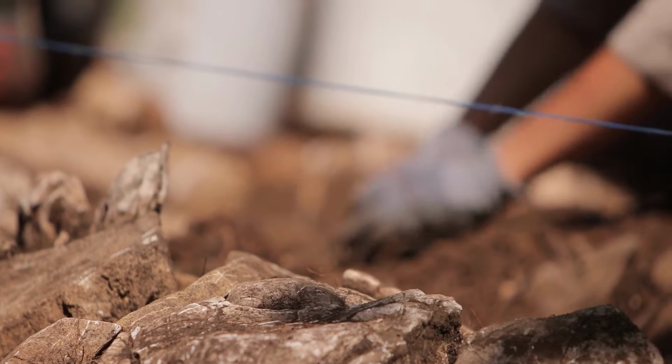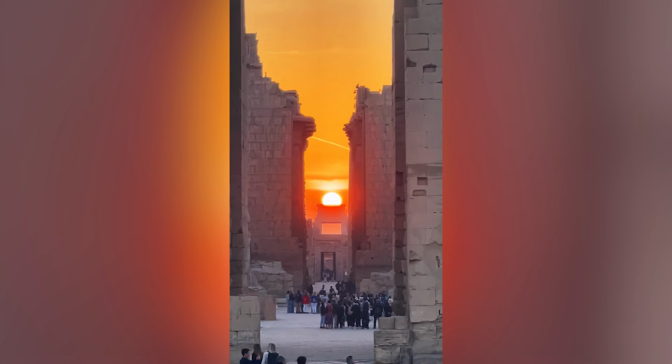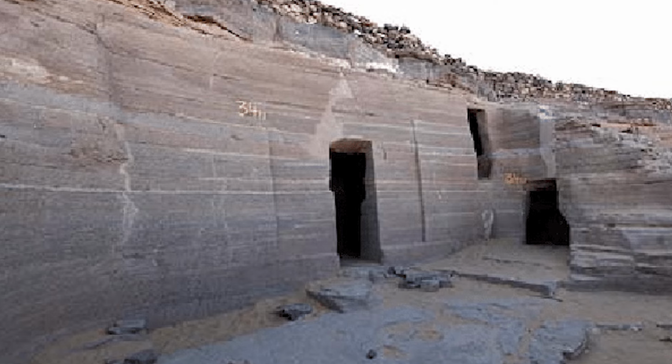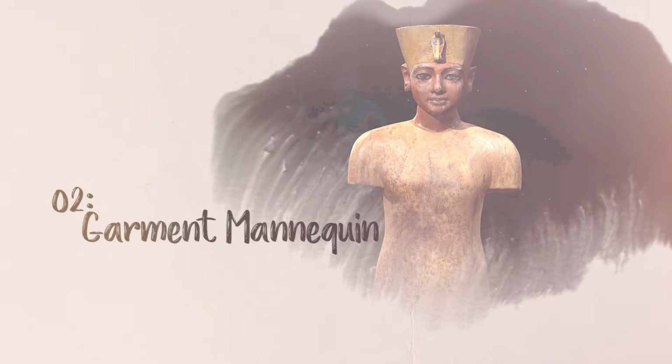The researchers emphasized that this discovery shows the Egyptians' advanced capability to calculate the sun's position and its rays' orientation to design their monuments. While tomb number 33 of Kubbat el-Hawa is the oldest example found, it is likely not the only one.